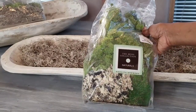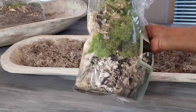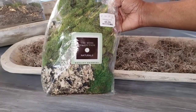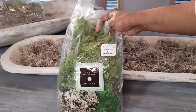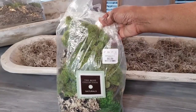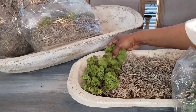And so what I'm going to do is alternate each type of moss in the bowl, and hopefully I have enough. Now this is a bag that I got from Home Goods. Now they do have an assortment bag like this at Hobby Lobby, but it is much smaller and about the same price. So if you can find something in a larger bag like this, maybe Michael's, but I wouldn't get it at Hobby Lobby if you're using a large container like mine. So I'm going to start with the green because I have more of the green, and then I'll alternate the other types.